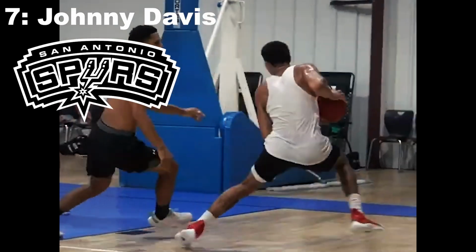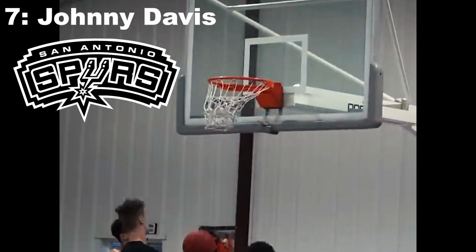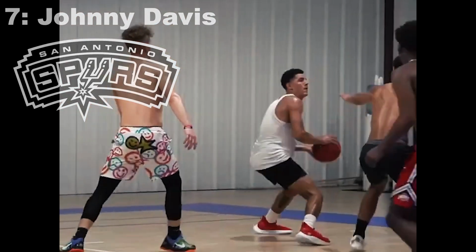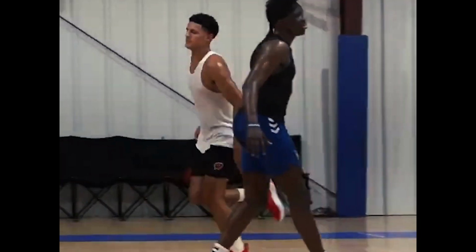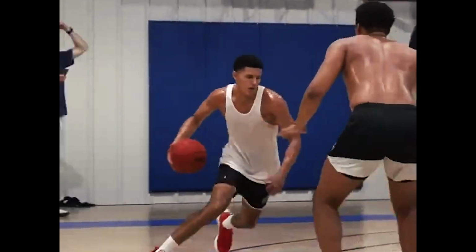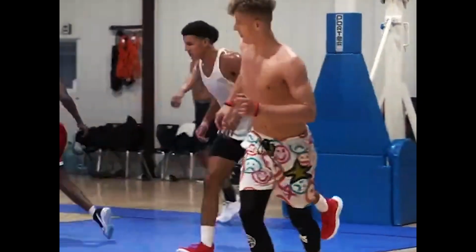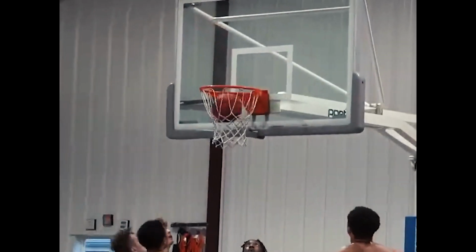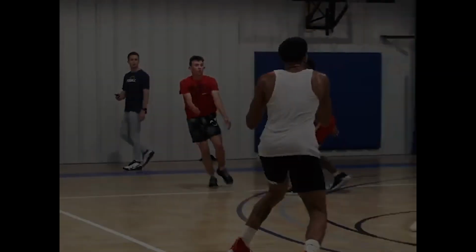Next up with the 7th pick in the draft, the San Antonio Spurs select Johnny Davis from Wisconsin. Davis is another player in the running for College Player of the Year this season as a shooting guard, averaging about 21 points and 8 rebounds per game. He's one of the best bucket getters in the country, but the one concern there may be with him is his inconsistent 3-point shooting. He's a tough competitor at the end of the day though, and that will always translate.